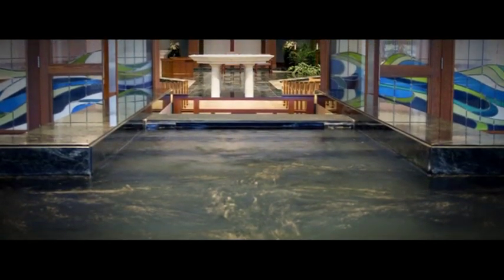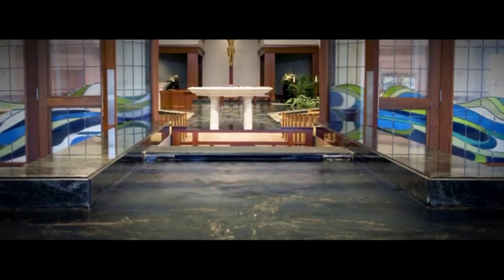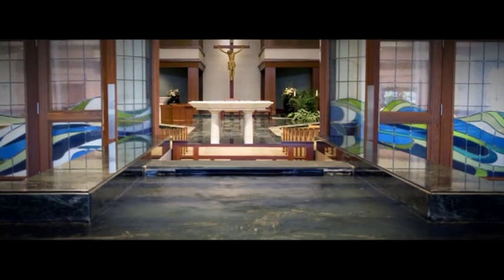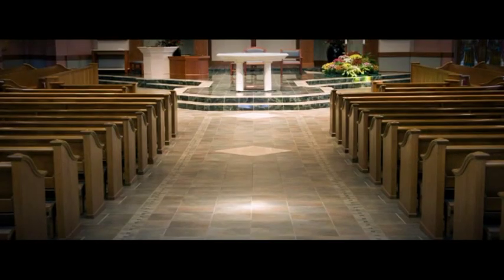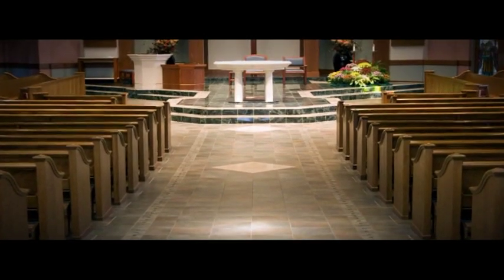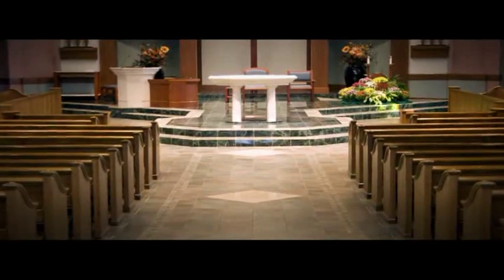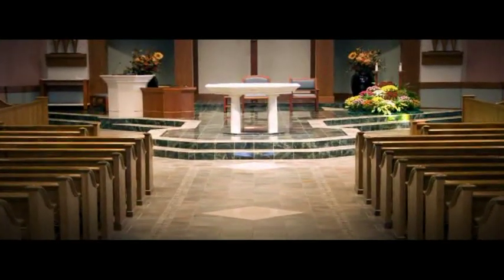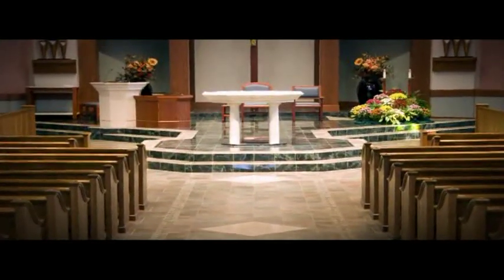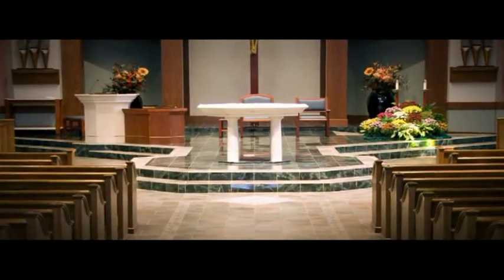Steps that lead into the font for baptism by immersion also lead the newly baptized through the stained glass water doors to the altar. The flooring around the font and down the center aisle of the church is banded in the same material with 3 large crema marfil marble diamonds embedded in the floor as a processional path from the font through the waters of baptism to the table of sacrifice.